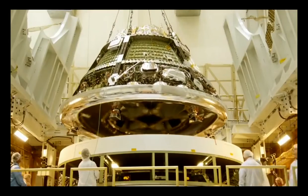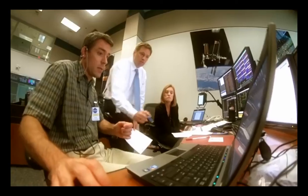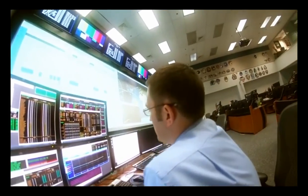Flight tests are difficult and complex, but they give us confidence that the systems we have designed work under real flight conditions.